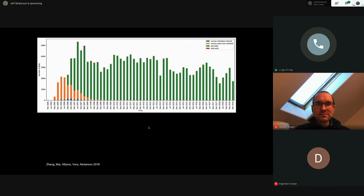Looking at an individual bot, this is DumbBot. We looked at many of these profiles of the individual bots and the relationship between the bot owner and the bot. And what we saw in many cases is something like this, where the bot owner was doing a lot of manual article edits and then built the bot, and the bot could do many more edits than the human could do.